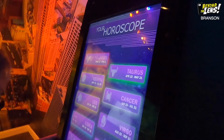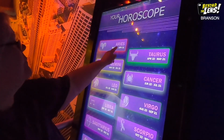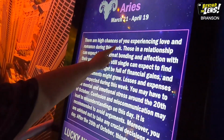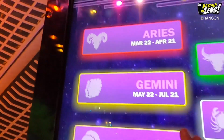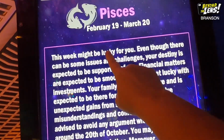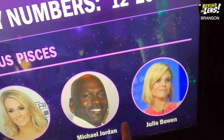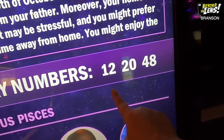Mom is checking her horoscope on the jumbo phone right now. And I think, there you go. Okay, here you go. But let's see who's a Pisces, okay? Okay, Pisces, right here. And, okay, here I am. And Carrie Underwood, Michael Jordan, and Julie Bowen. These are not my lucky numbers though, not whatsoever.